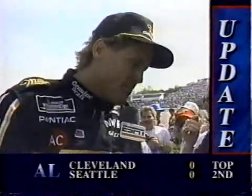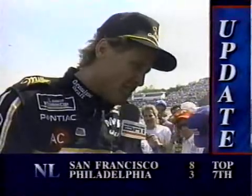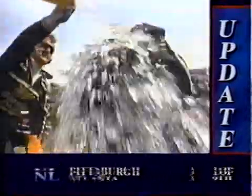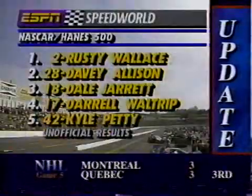Just like to thank Miller Genuine Draft, Mobil Oil, AC Spark Plugs, Goodyear, Pontiac, all the people participating in our program. Rusty Wallace all smiles, as is Roger Penske here in victory lane, and the Gatorade comes down on the champion as they celebrate. And Bob, we will mention that we have been told that Morgan Shepherd is awake and alert, and that is very good news from down here trackside. Indeed, we're glad to hear that Morgan Shepherd is okay.